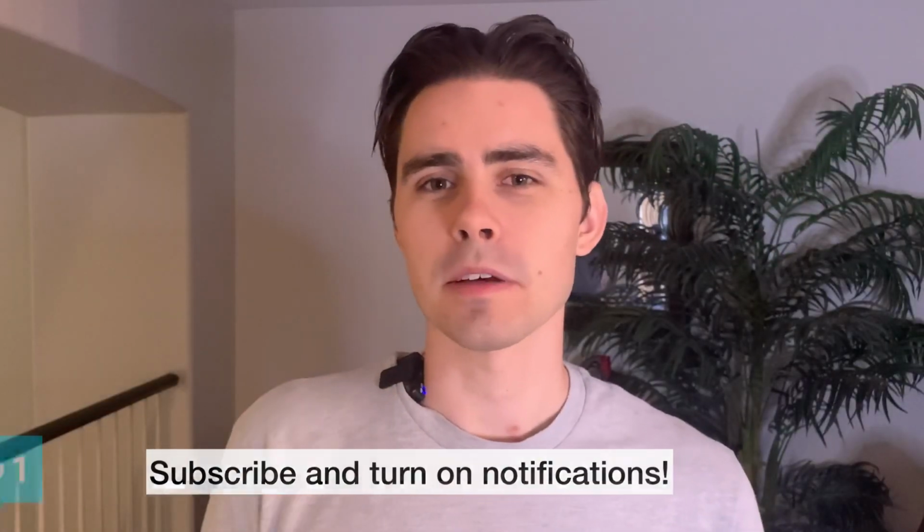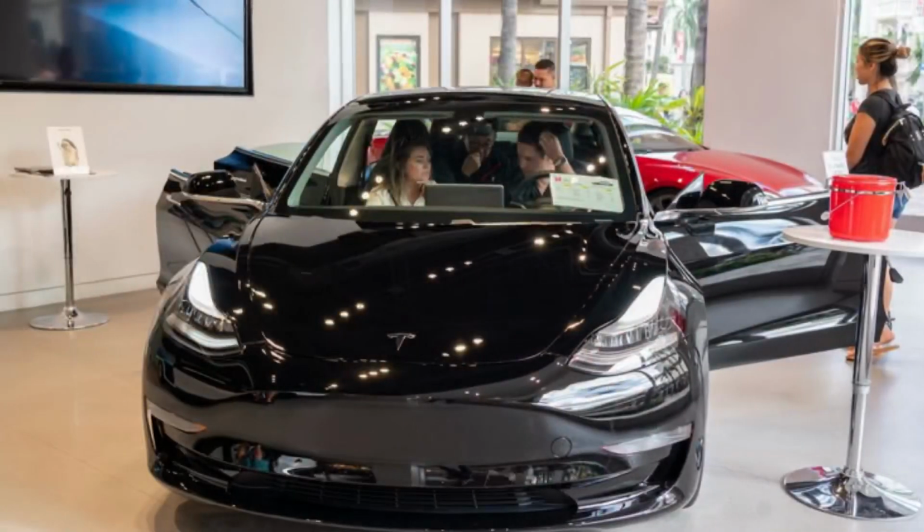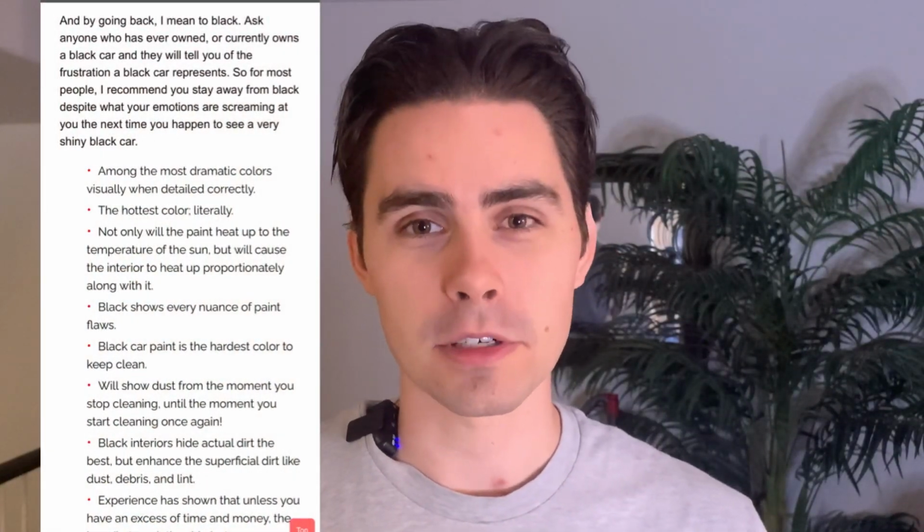Starting off with a solid black paint. This, in my opinion, is actually the best looking on the Model 3 when it's sparkling clean. Unfortunately, black paint is very famous for collecting the most dirt and showing damage the best. The paint itself is not metallic, it's the thinnest paint option that Tesla sells currently. So any scratches will very quickly show what's underneath.